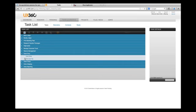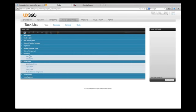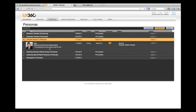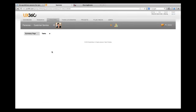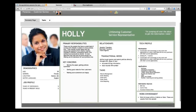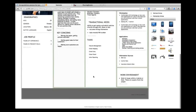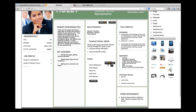As you can see, there are quite a few types of tasks you can keep in the system. These tasks are for a customer service representative on the Little Wing staff. And I'm actually going to go back into personas and take a quick look. We have a new set for customer service, and we've created Holly. So Holly's a customer service representative, internal to Little Wing. And you can see down here we have the tasks that are most important to Holly: returns management, order shipping, order entry.